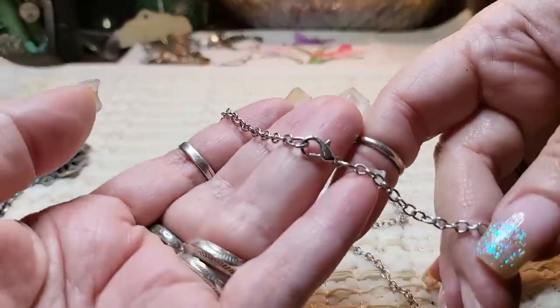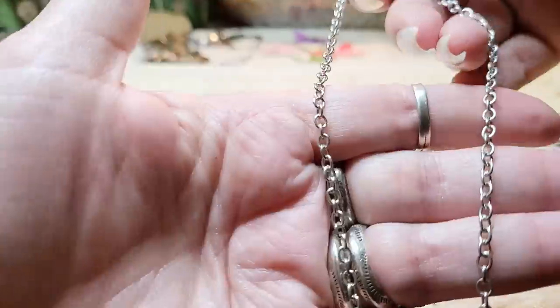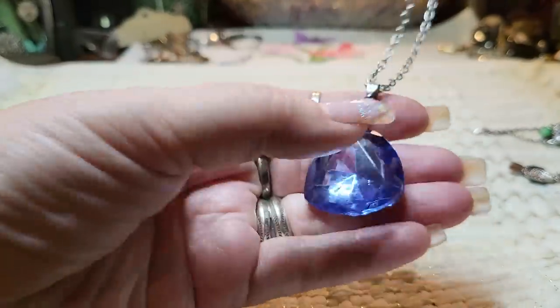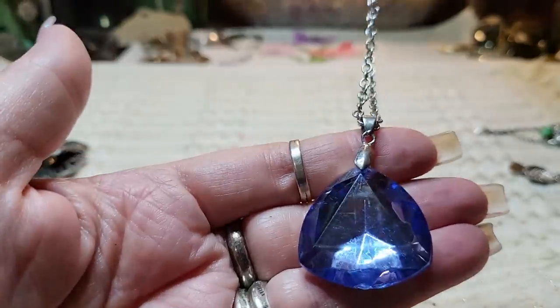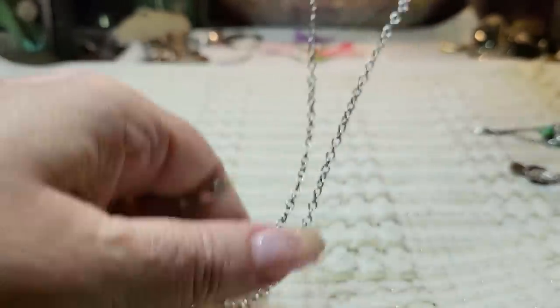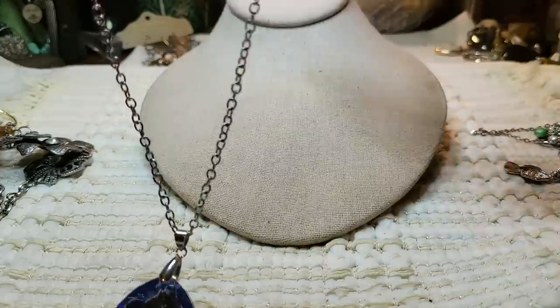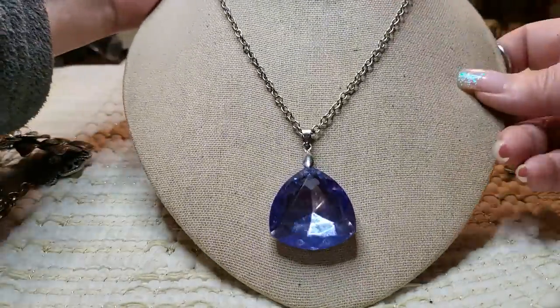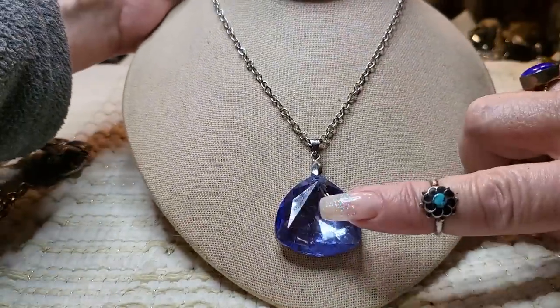This one has a lobster claw clasp, silver tone chain. Very nice chain. Oh, look, this is very lightweight. This is acrylic, but it's very pretty. See, it's got the silver tone on the back, but it's pretty. The chain's not lightweight, but this piece is.